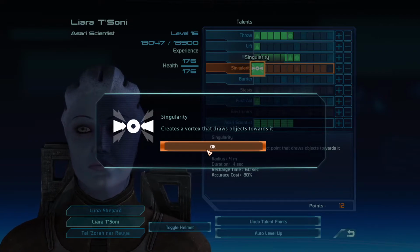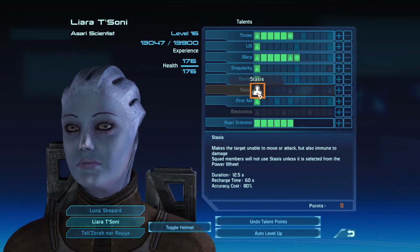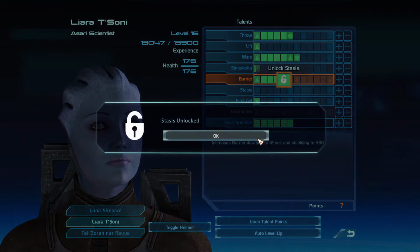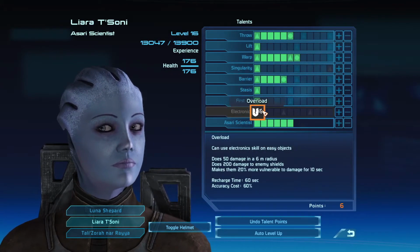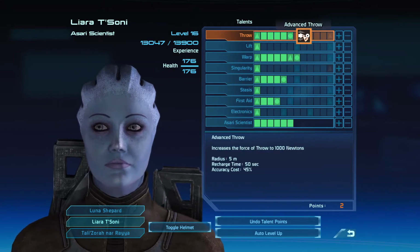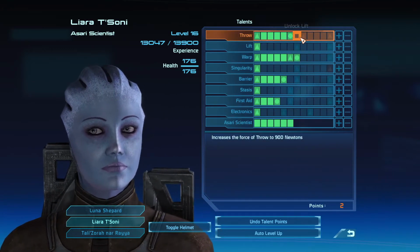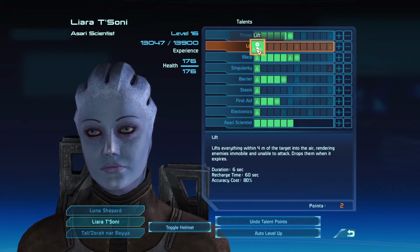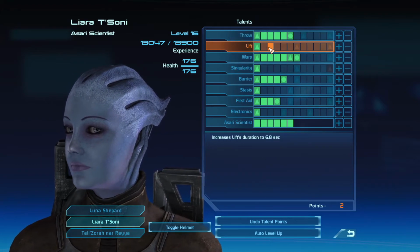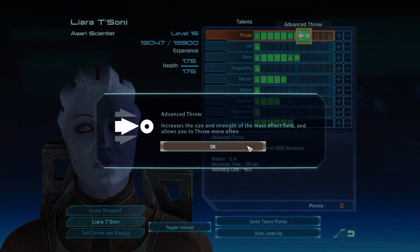Creates a vortex that draws objects towards it. Singularity. Makes the target unable to move or attack, but also immune to damage. Right. Unlock that, so we have that. Okay, and then we want to have... lift everything within 4 meters of the target into the air. Get to advanced throw, that works.